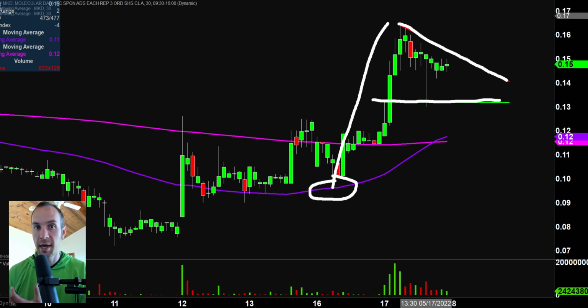So this will be known as a bull pennant pattern. So if you like patterns that a lot of people are probably watching, so you can get that potential self-fulfilling prophecy angle of things, you like penny stocks, then I'd say this one definitely belongs on your watch list.